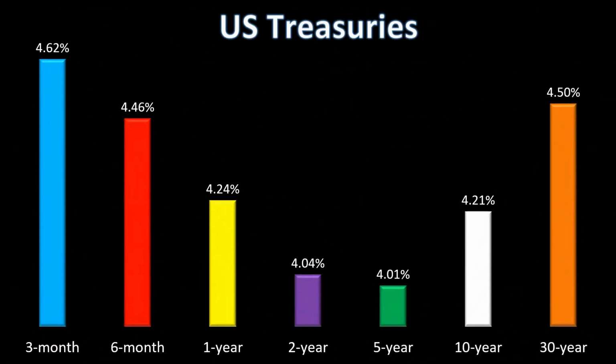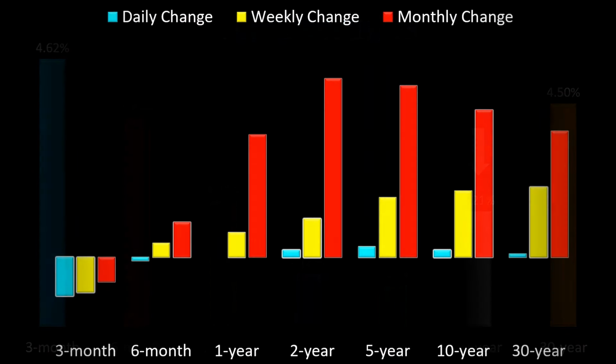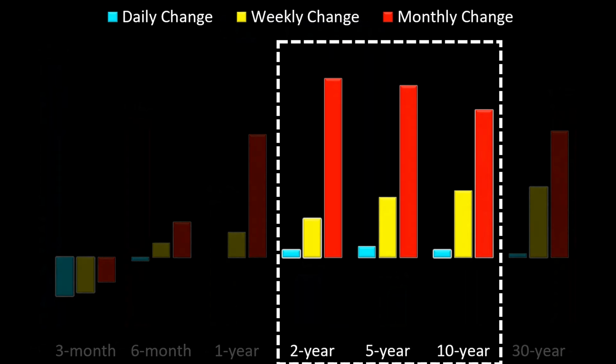That in part is due to the expectation the Federal Reserve is not going to cut rates as aggressively as we once thought. We can see overall we still have very much an inverted bond market. We want to specifically talk about the 10-year US Treasury for a very specific reason. Especially on a monthly basis, it's the midterm maturities, the 2-year, the 5-year, and the 10-year. These yields have been up quite dramatically also on a weekly basis and even a daily basis. But it's the middle part of the maturity scale that's really been moving higher.